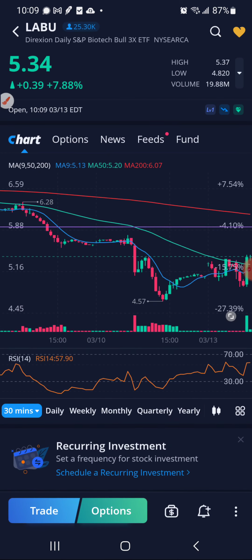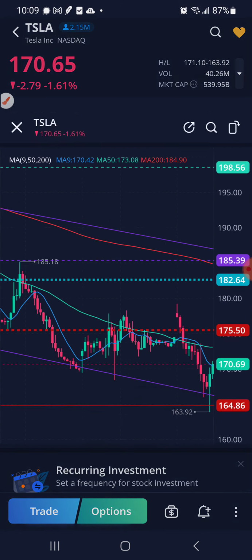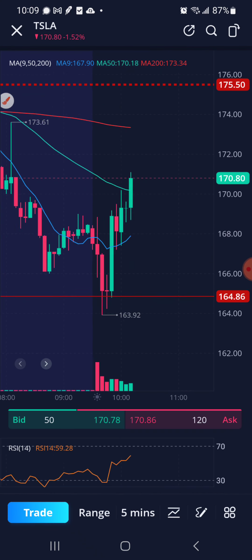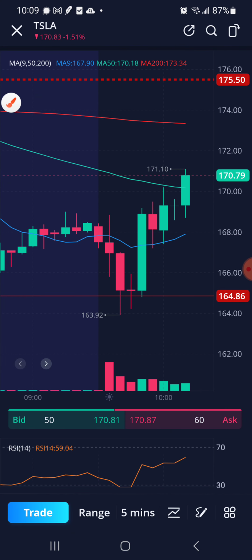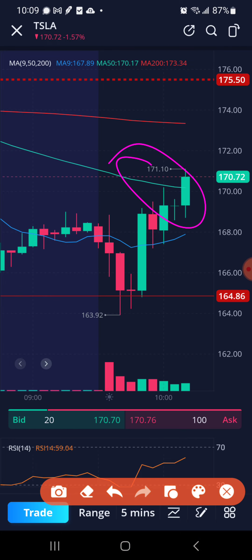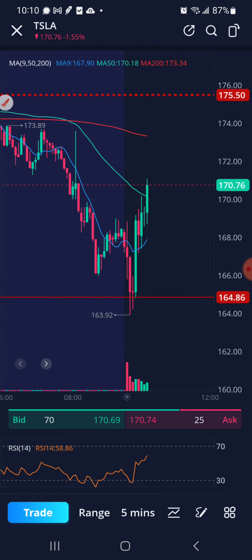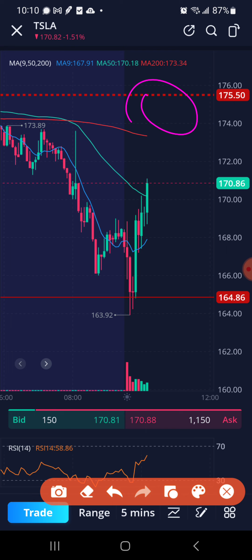So if I jump back in, and this is something I've got to watch, you can see Tesla is kind of making its way back up. It's got over that 50-day moving average, which to me is just an indicator. The candle hasn't closed above it, and that is what I'm going to look at next. Is it going to close above the 50-day moving average, or is it going to get rejected and go back beneath it? So I probably would sell my TSLQ within the next 15 to 30 minutes if it keeps going up to retest this 175.50.